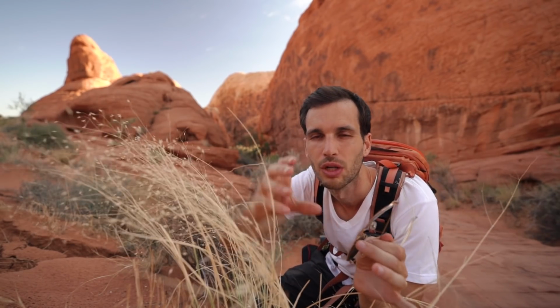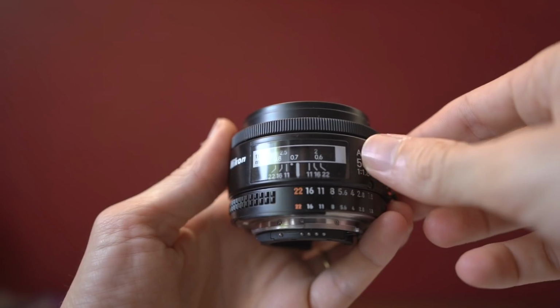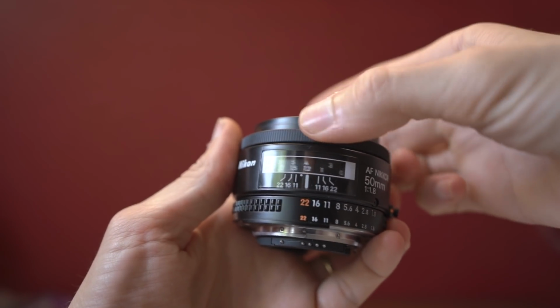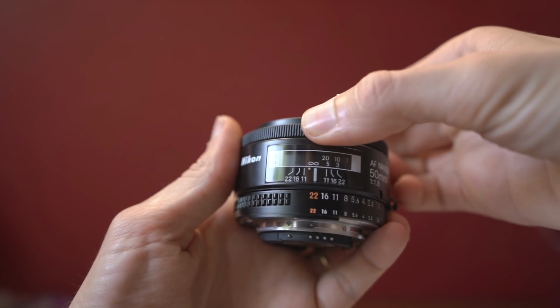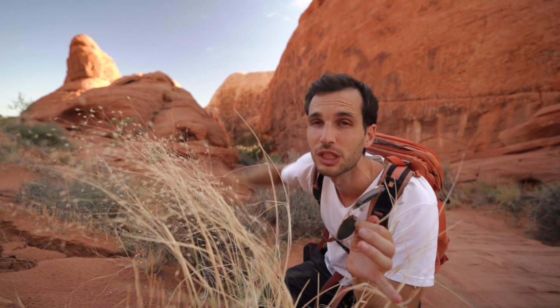Otherwise, the trick is simply to put your camera in manual and turn the focus ring until you hit the infinity sign. And when you hit the infinity sign, you come back maybe 0.5 millimeter back, and that's going to be focused on infinity, which are the stars.